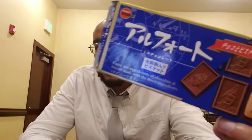So we have these right here, which is chocolate biscuits. Enjoy the superb taste of chocolate in a biscuit made with the finest ingredients. So we're gonna slide in here and see what this is like, man. So this is what it looks like right here. You see a little biscuit. You got the little chocolate backing on there right here, labeled and everything. Got a ship on there. So let's see what this is about. We're just gonna pop this.